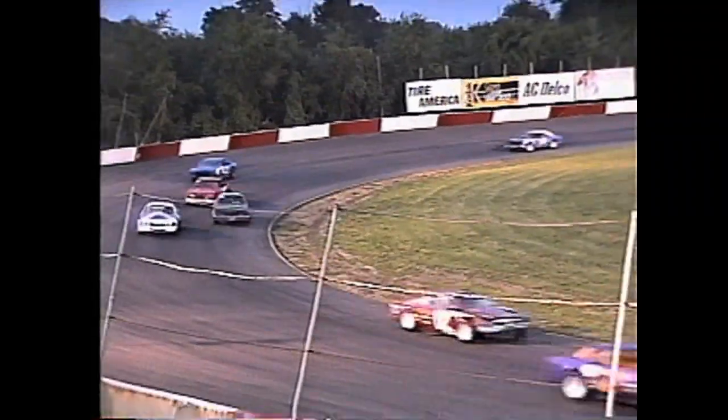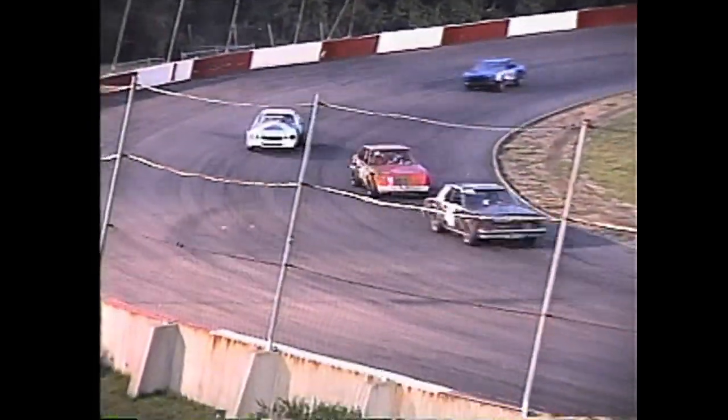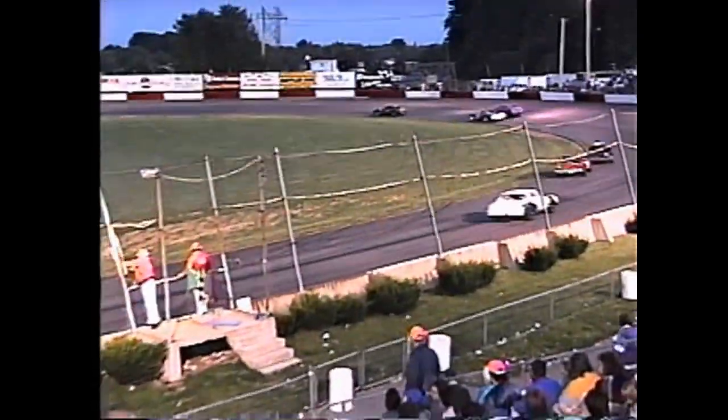Now it's Herm Hundley running third. All the way from the tail, nearly, is Don Parsons, Sr. Carl Katz is up to fourth position in car 46. Big Daddy moves inside of Herm Hundley. Parsons applying the pressure on your leader, Nowak.